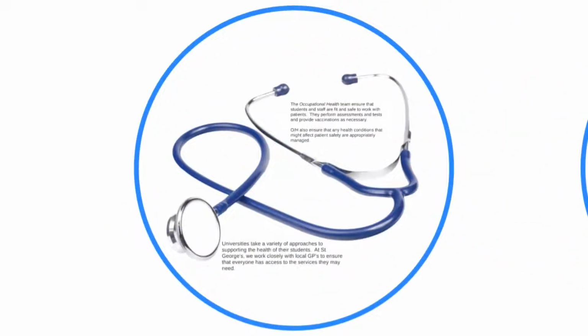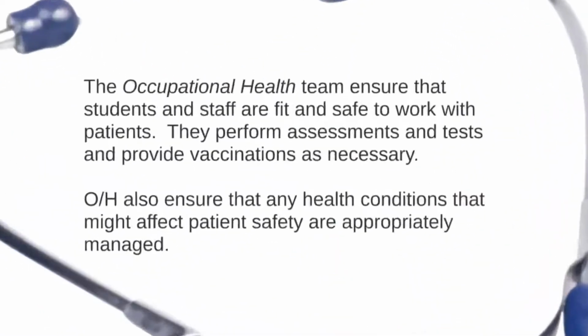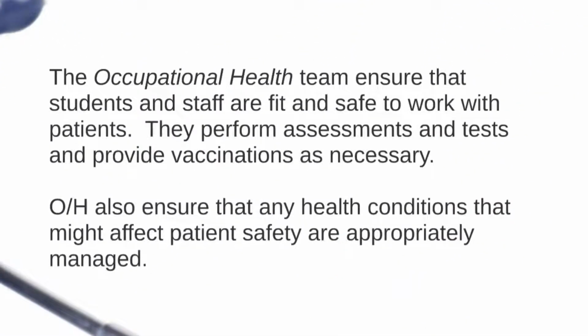So the first place to start is health. And let's talk about occupational health. Now, the occupational health team are there to ensure that students and staff are fit to undertake their work or their study alongside patients. And they're the ones in the application process who will ask you for reports about your health and will undertake tests and vaccinate you as necessary. OH are also there to make sure that any health conditions that might affect patient safety are appropriately managed. So they don't vanish on day one of your course. They're with you all the way through and all the way through your career, in fact, to make sure that you are healthy and okay and all right to work with patients.